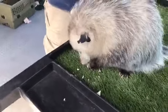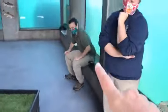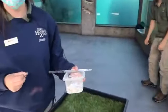Millie's getting excited over there. Oh, that's Chris in the background, by the way. I did not print up a picture of Chris. I didn't know he would be joining us.